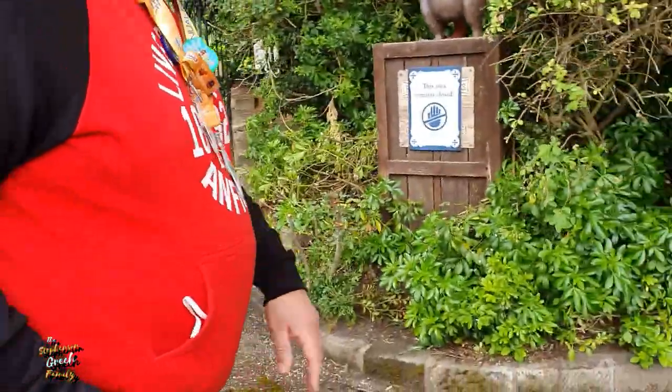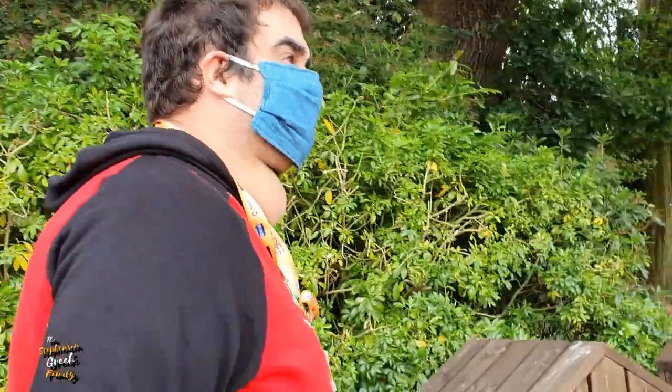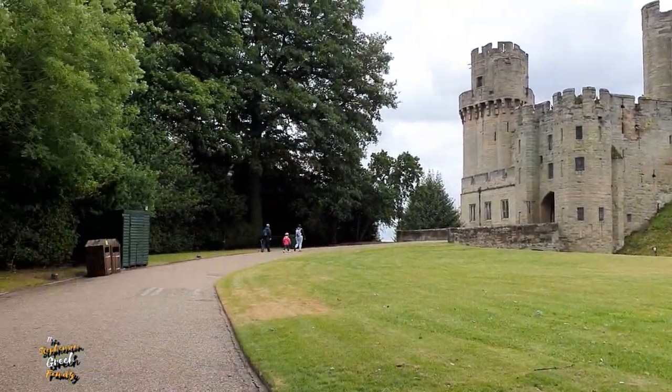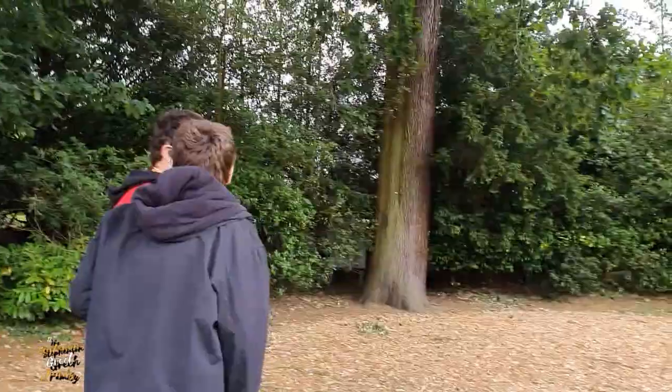Looks like we're in here. Because they're actually not doing the hot badges this year, are they? No. Apparently not, which is fair enough. I can understand the reasons why. There you go. That beautiful sight there, the castle. How I've missed it so much. When you can't do things and then you can go back to it, it makes you appreciate them more, don't you think so?